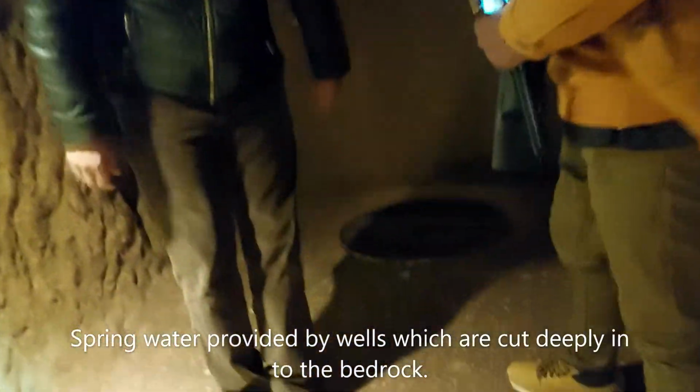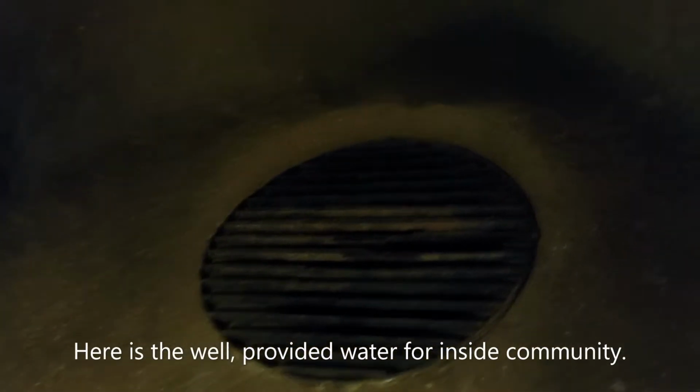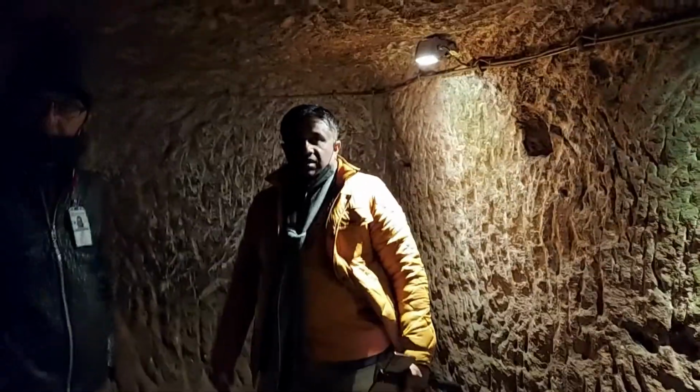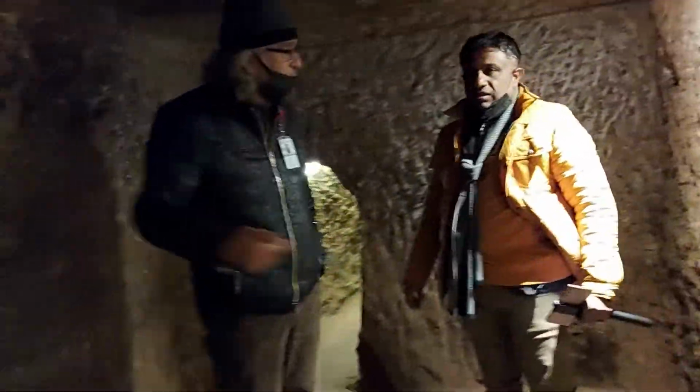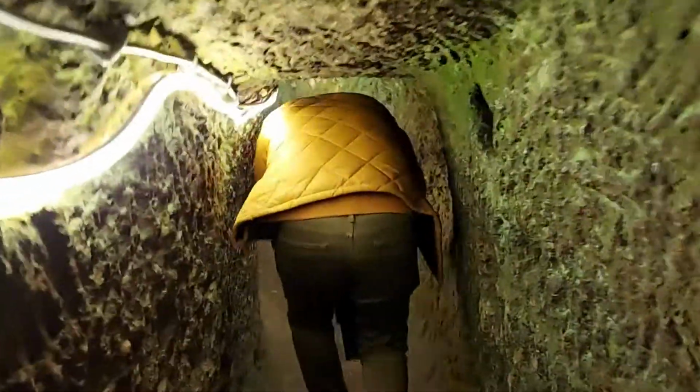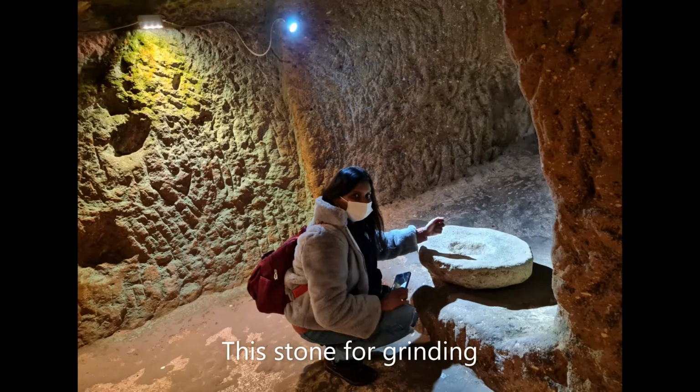Spring water was provided by wells which are cut deeply into the bedrock. Here is the well that provided water for the inside community. There are places in the wall for lamps near the well. This stone is for grinding.